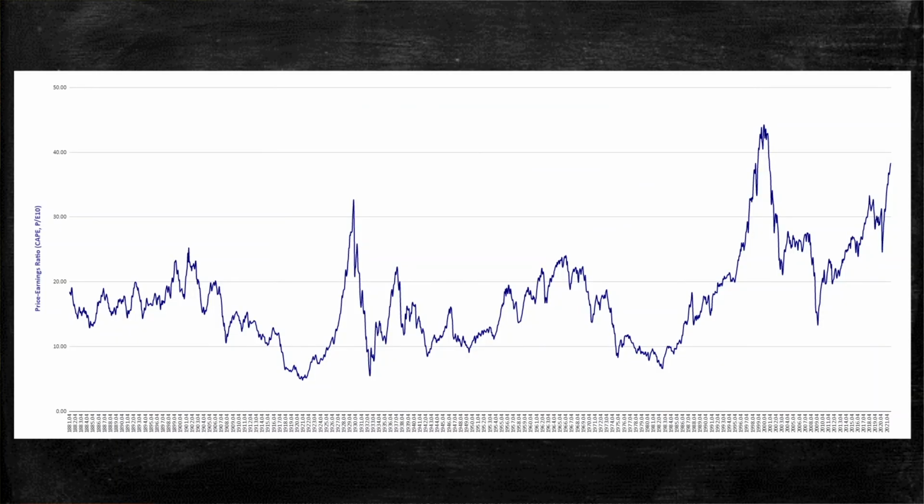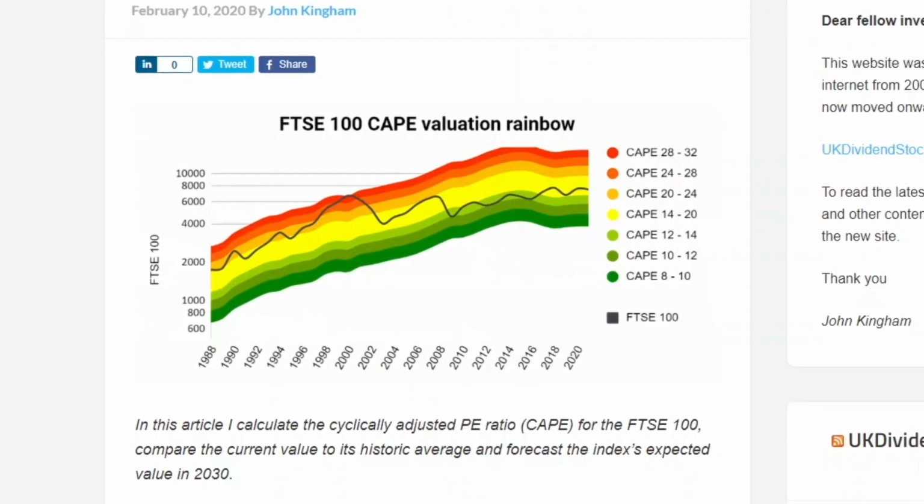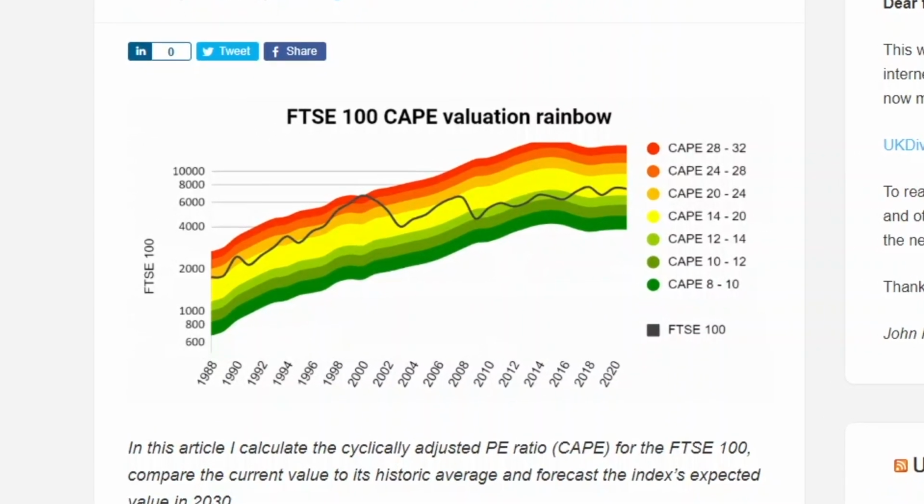So, what data do we have? This graph shows the Shiller PE ratio for the S&P 500 from when records began, but the results are just as bad. The PE ratio is the second highest it has ever been, behind the dot-com bubble, with a most recent value of 38.3. This funky rainbow graph shows the PE ratio for the FTSE 100 since 1988. The black line is the actual CAPE ratio value, which is currently at around 16. So again, we have 38.3 compared to 16. So even by the CAPE ratio, the US is over twice as expensive as UK equities right now.